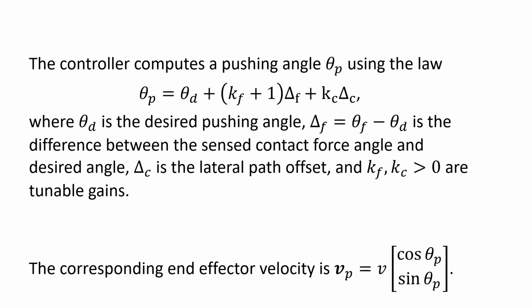We also include mechanisms to recover contact if it is lost, and an admittance controller to regulate force in the presence of obstacles. Please see the paper for more details.